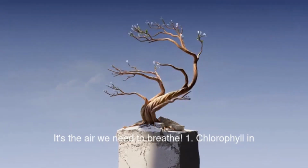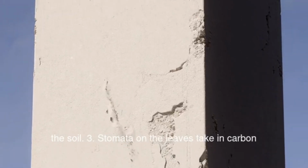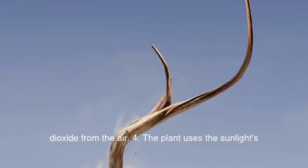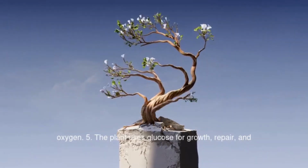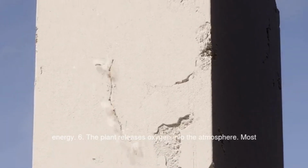1. Chlorophyll in the leaves captures sunlight's energy. 2. Roots absorb water from the soil. 3. Stomata on the leaves take in carbon dioxide from the air. 4. The plant uses the sunlight's energy to convert water and carbon dioxide into glucose and oxygen. 5. The plant uses glucose for growth, repair, and energy. 6. The plant releases oxygen into the atmosphere.